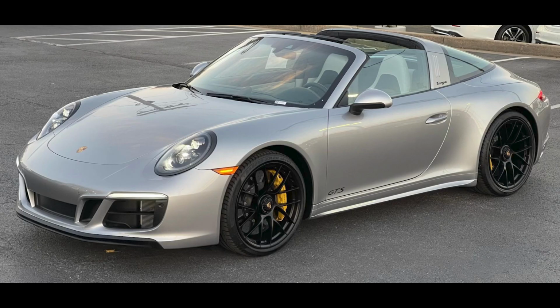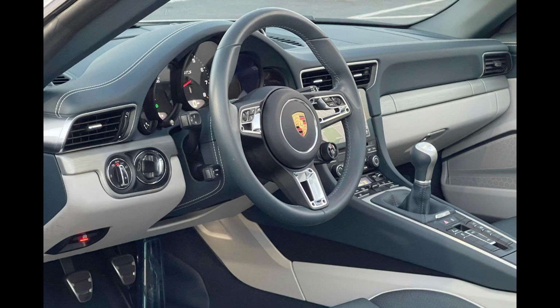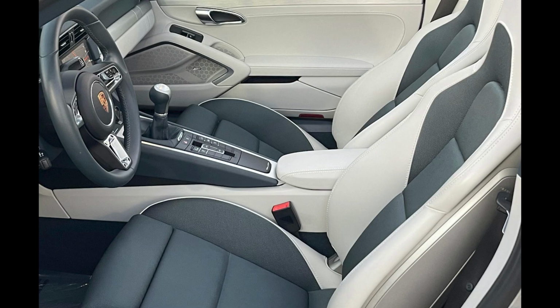A GT Silver over Graphite Blue and Chalk 2019 911 Targa 4 GTS with 7,800 miles sold for $156,000. The interior is interesting, not offensive, interesting, and this was well sold.